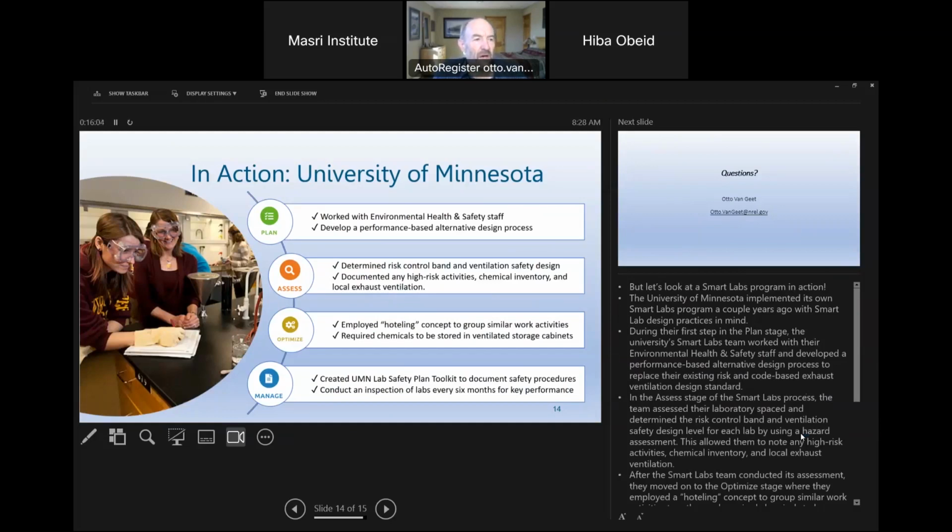Some clever things they did in the optimize phase: they used kind of a hoteling concept, if you want to use that term, to group similar work activities. So they keep the low hazard activities in low hazard spaces, and you can run that at a much lower air change rate, and correspondingly keep high hazard activities in high hazard spaces, where there are probably also more fume hoods and correspondingly high ventilation rates. They also moved chemicals instead of keeping them on the bench, to keep them stored in ventilated storage cabinets. During the assess and optimize phase, they created a safety plan toolkit to document the safety procedures. And they inspect the labs every 6 months to make sure they're still operating as intended and that the key performance metrics, such as air change rates, are being met.